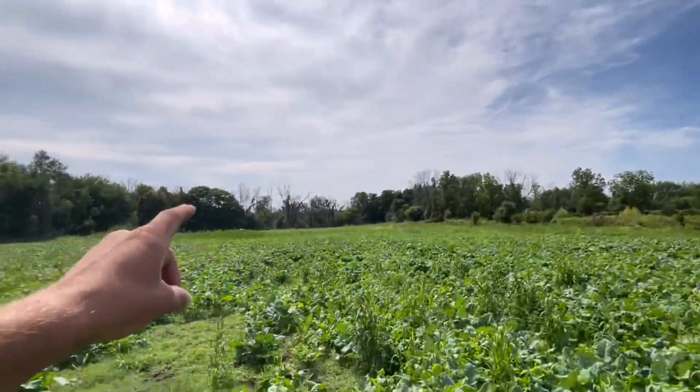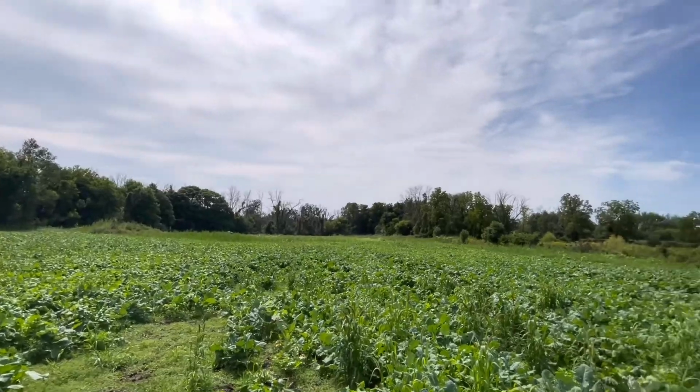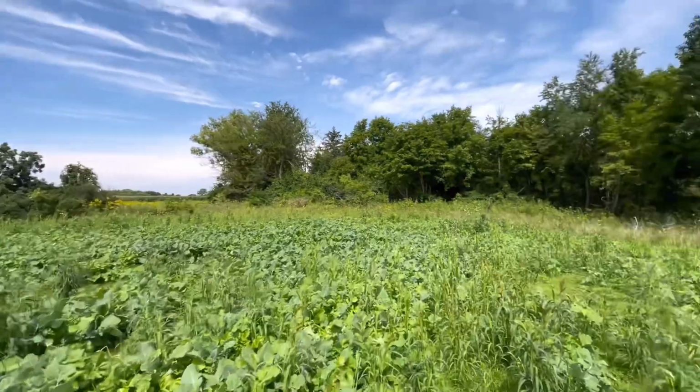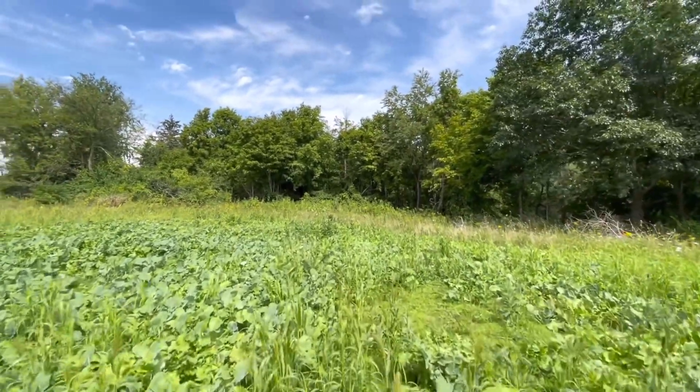I think that side over there definitely did look a little better. That ground over there, the whole side is a little bit drier than this side. But yeah, looking pretty darn nice.